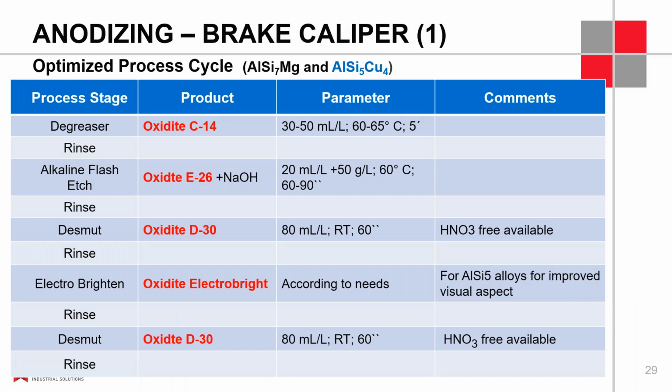When we look at a traditional and standard cycle for brake components, we tend to operate with a mild alkaline cleaner, then an oxidized C14, followed by a flash etch. We don't want to remove too much aluminum from the surface and liberate those alloying components. Again, then followed by a desmut to take away some of the alloying components on the surface. In some cases, we actually go through an electrobrightening process, especially for the lower silicon containing components where we have higher aesthetical aspects. We want to have a nice bright surface. Again, followed by another desmut, and then we anodize depending on the requirement here.